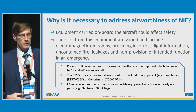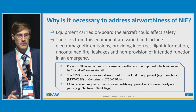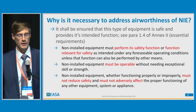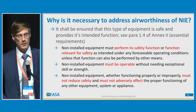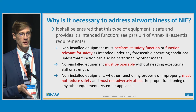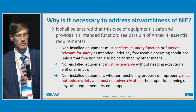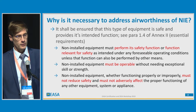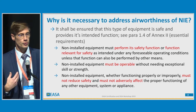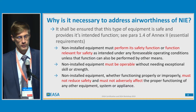And this reason why to introduce this certification requirement is also reflected in something else that has changed in the basic regulation, namely in Annex 2, the essential requirements for airworthiness. They are basically unchanged compared to the basic regulation, but a new point or new paragraph 1.4 has been introduced in the essential requirements for airworthiness. And it has only 3 subparagraphs, but it shows also the reason why this non-installed equipment shall be certified.